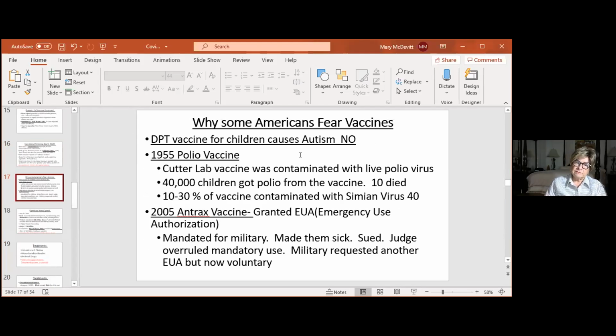Now, this is just to review very quickly why some Americans fear vaccinations. I'm sure you all heard about the anti-vaxxers, especially for giving DPT to children. It was thought that this was a cause of autism, which is not true. It does not cause autism. And in fact, the doctor who wrote those first reports lost his license. Probably other reasons as well, but he was found to have given inaccurate data in that report.